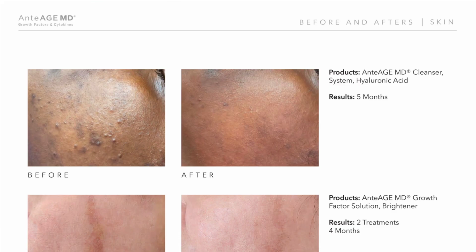Embark on a transformative skincare journey with AnteAGE MD. Our meticulously designed regimen includes the cleanser, system, hyaluronic acid, growth factor solution, and brightener. Witness the power of advanced skincare as visible changes appear in just 2 treatments over 4 months. By the 5th month, experience a dramatic transformation towards a youthful, radiant complexion. AnteAGE MD is your partner in embracing the beauty of rejuvenated skin.